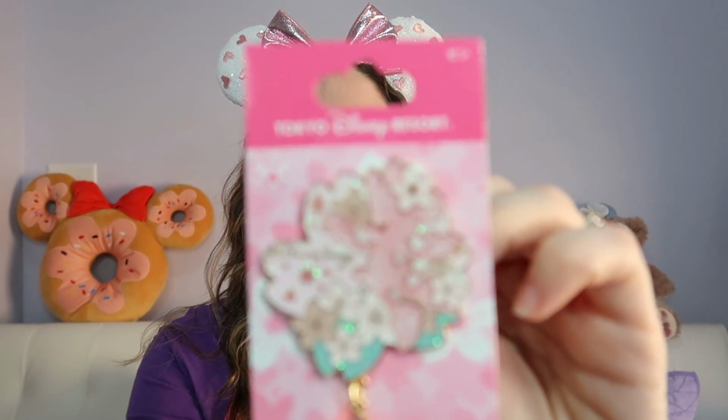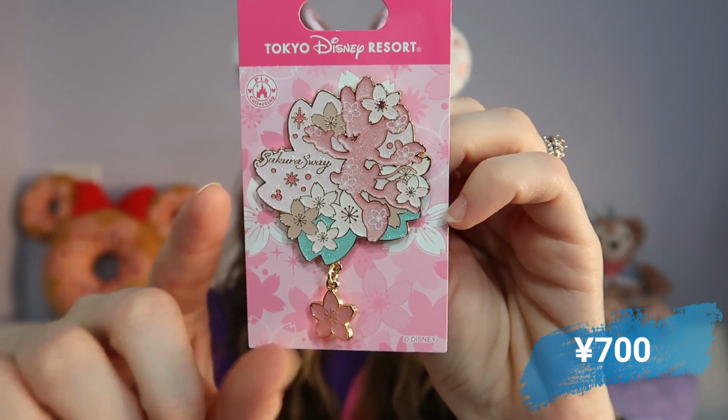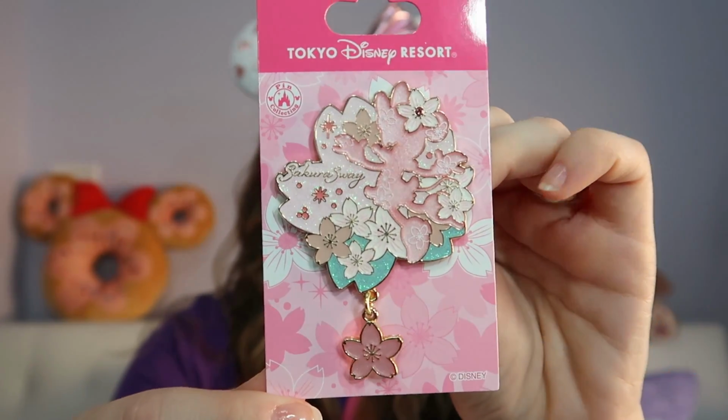But that bottle of water I got was extremely cute, and it was pretty cheap too. It was only about $17. I absolutely love it. It's perfect for the parks and refilling your water with filtered water. Now the pin I got for the Sakura Sway was only 700 yen. So it's crazy. Some of them are like 1,100, this one's 700. So basically $7 for the Sakura Sway pin with Minnie Mouse. And then you see the little dangly sakura flower. It's so cute.